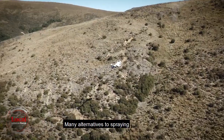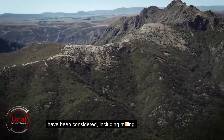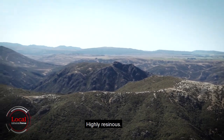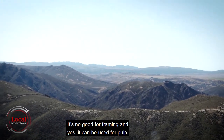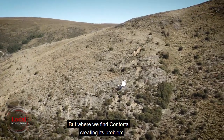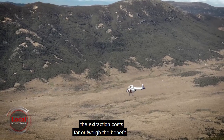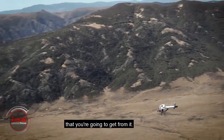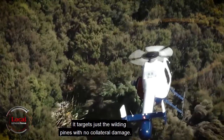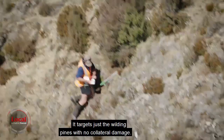Many alternatives to spraying have been considered, including milling. The contorta timber, great for firewood, highly resinous, it's no good for framing, and yes, it can be used for pulp. But where we find contorta creating its problem, the extraction costs far outweigh the benefit that you're going to get from it. One of the most successful control methods is basal barking. It targets just the wilding pines with no collateral damage.